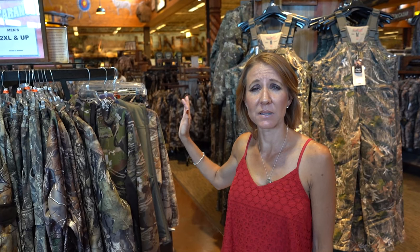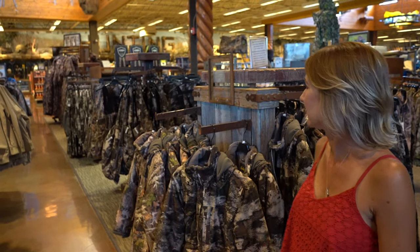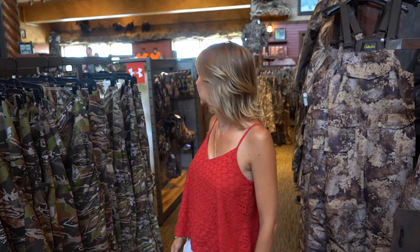It's really strange. We've come to this section and there appears to just be a lot of racks and empty hangers. I'm not understanding why. They must be remodeling this section because right in this section there are just racks and racks of empty hangers. It's really strange. It's just the empty racks with hangers and nothing here. I just don't understand.